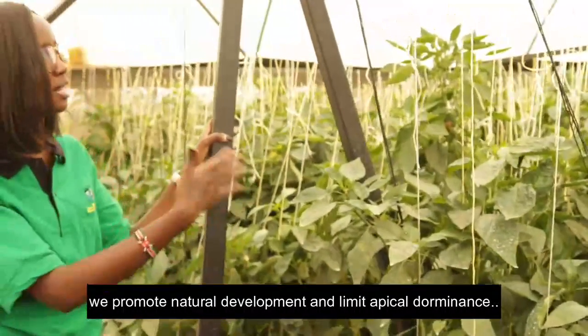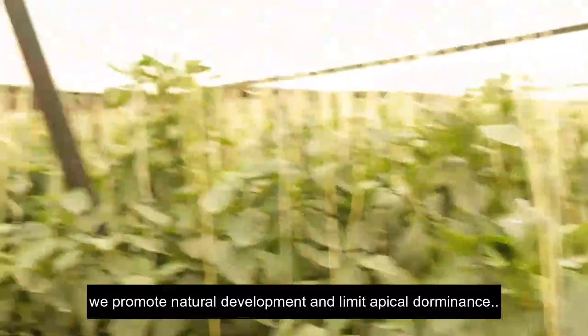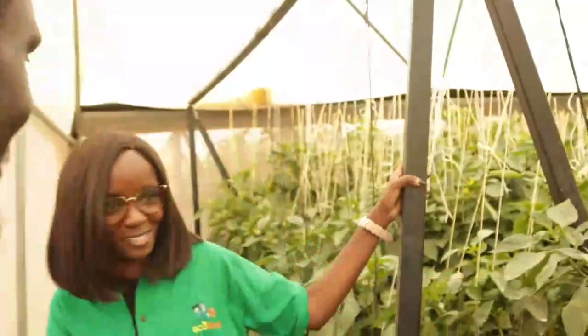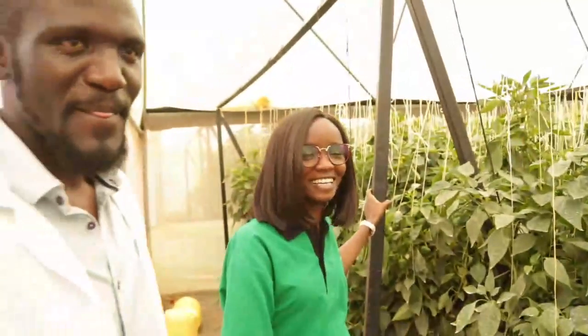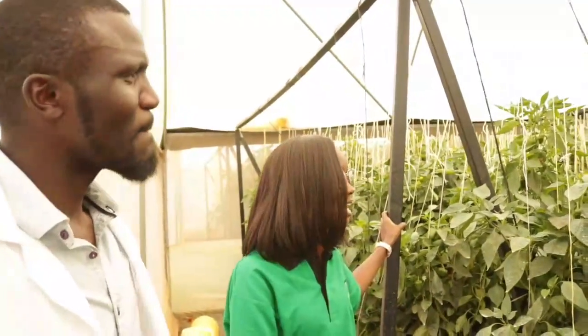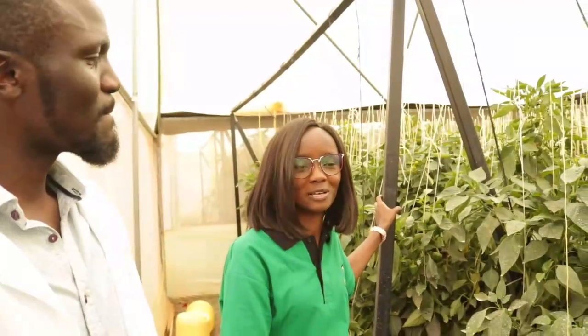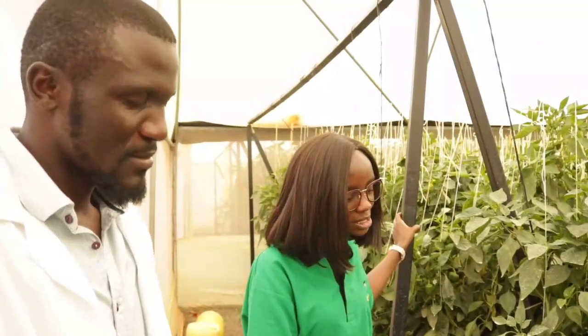I'm so happy. I've done hand pollination, so I can say I will attribute to your success. Yeah, thank you so much. Remember us at harvesting. Yes, please do remember us. And I don't know if you could give us a call when you're harvesting, so that maybe we can harvest together. But this is quite something, and I'm very happy.